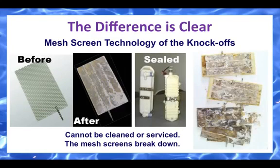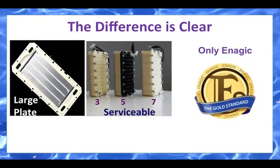Mesh screen technology for the knockoffs. There is a screen plate before use, and there's a screen plate after a short period of time. If there's no way to take that scaling off that plate, the plate will clog and you're no longer ionizing water. They have sealed units that cannot be cleaned or serviced, and over time those mesh screens will break down. You see that photo on the right? Those particles, those heavy metal particles, where do you think they're going? They're going right into your water system. Now the difference is clear.